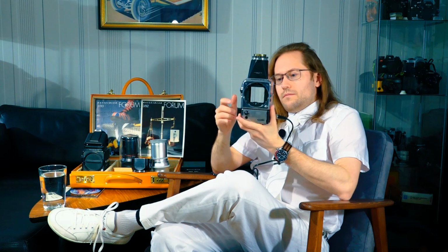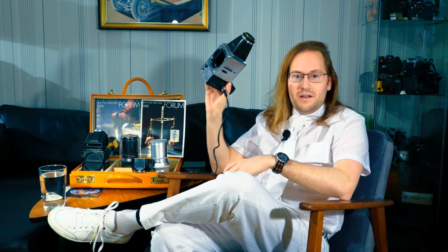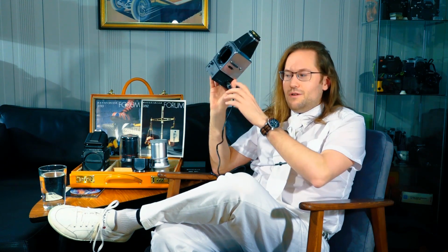And then you have, what is it, AS. And that is basically continuous with mirror up mode. So this will be something for me, basically, that this silver version might become a little bit more of a studio camera with this attachment.